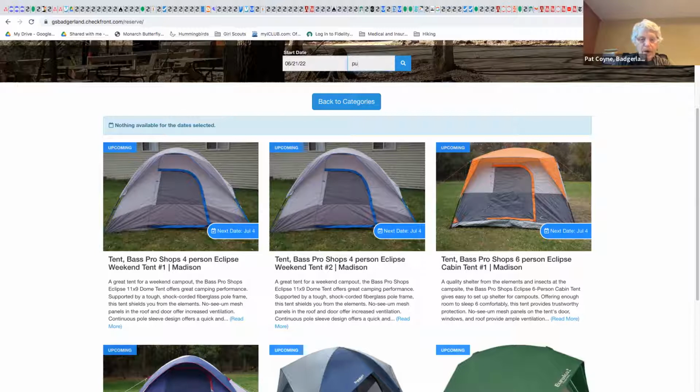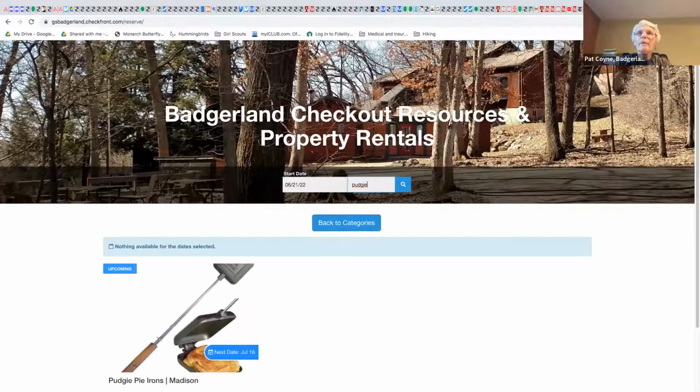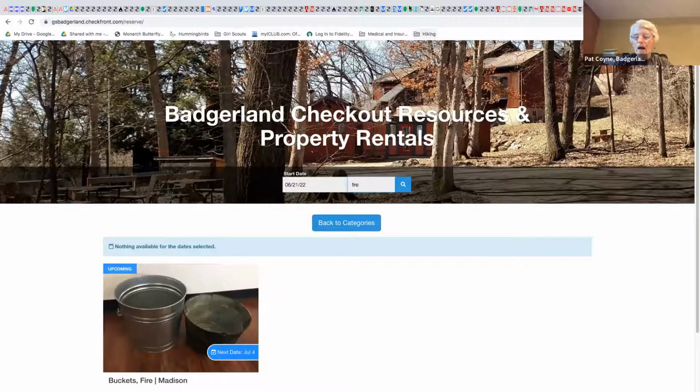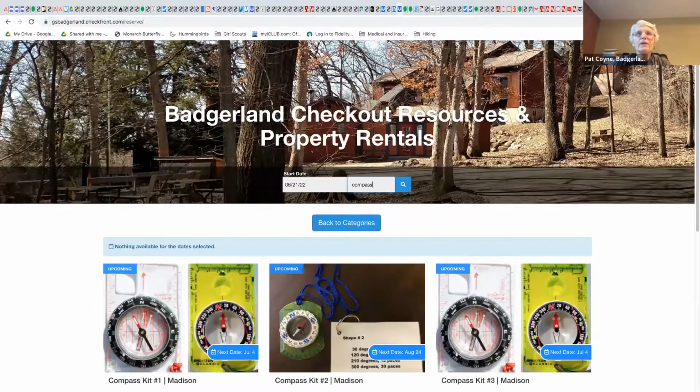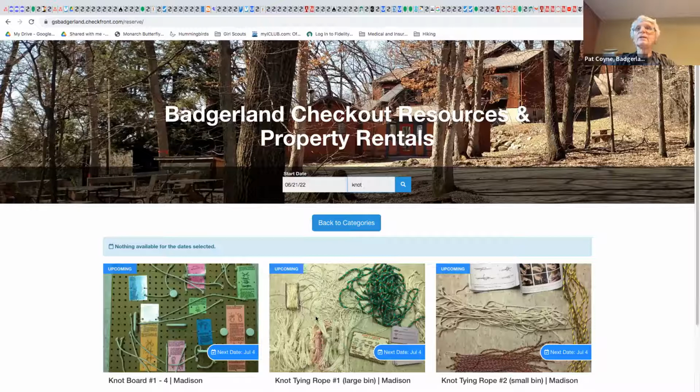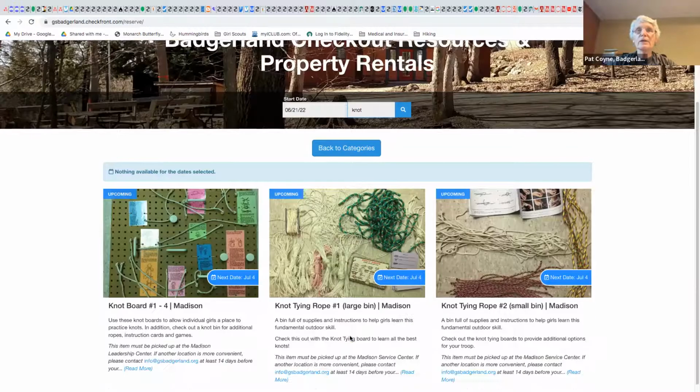There are pudgy pie makers. Let me spell pudgy correctly. We've got marshmallow forks. Yep, marshmallow forks. We have fire buckets. Okay. There's more fun stuff you need for those outdoor badges, like compasses. We've got all kinds of compass kits, and there are instructions and games in the compass kits. Almost every one of those badges is asking you to practice your knots. If you're trying to do knots, there are knot boards with the instructions right there, and bins of extra rope. You can get all of those things.